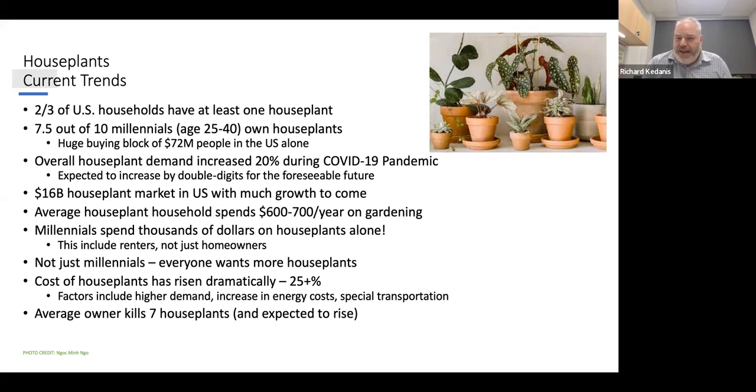Even though a lot of times they're not meeting people in person, they are online. They're on YouTube. They're in their social media groups. They're in special groups where they're talking about just their plant. Like, this is just the pothos board. This is just the ZZ plant board.